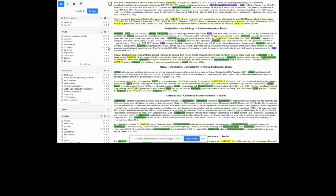So you can see that this provides an ability to really get to the core content that's of interest, regardless of the size or complexity or even the format of the document.